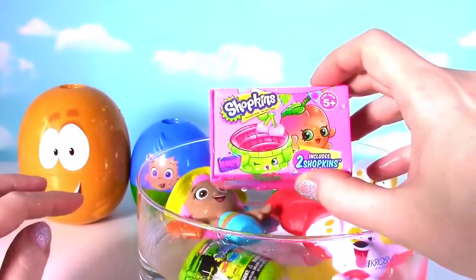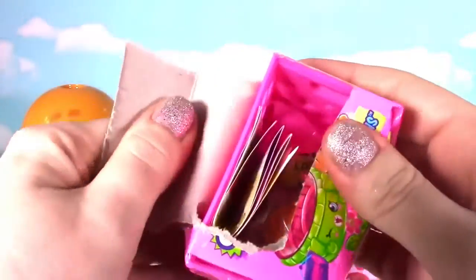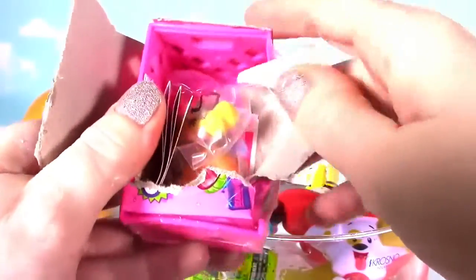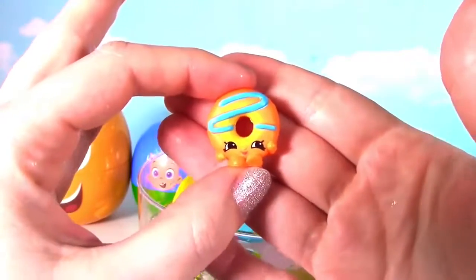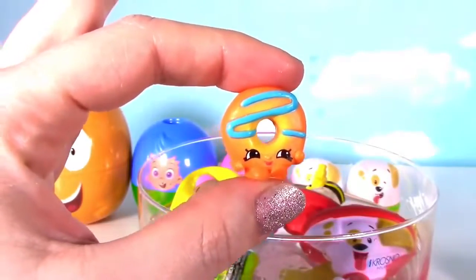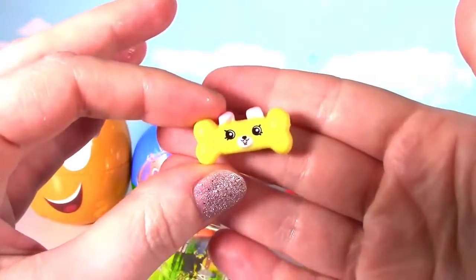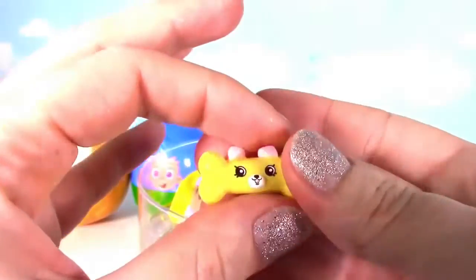We have a Shopkins basket. Let's open it up. So we are 19 Shopkins away from completing season 4. Will we get new ones? It looks like we got Dolly Donut. She is so cute and looks delicious. And we got a Petkin. It is Bonadette. She's a cute little doggy bone.